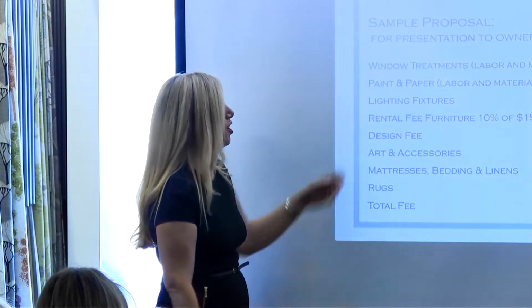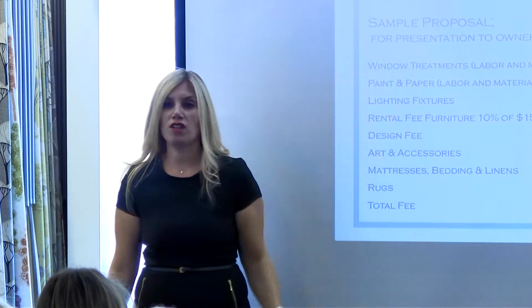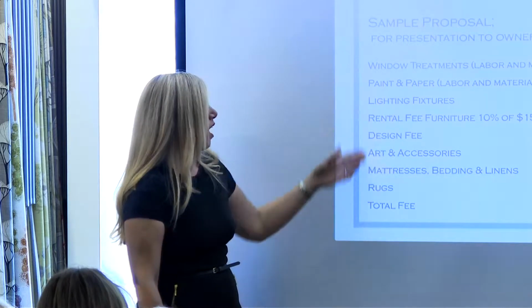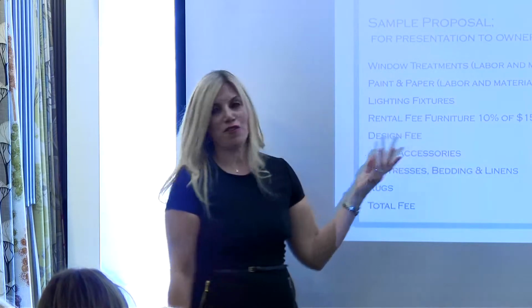And then they might say to you, know what, I don't want to spend $10K on the window treatments. Why don't we put more into the paint and paper? I'd love you to faux finish the living room. So you can kind of work with them. As far as here, you're going to see something strange. Rental fee furniture.